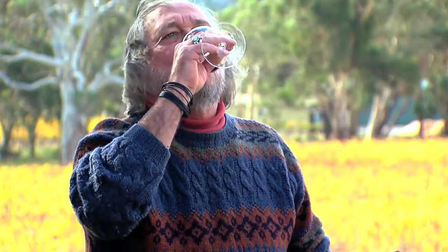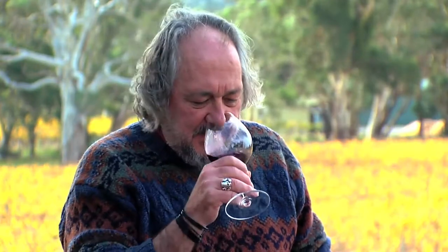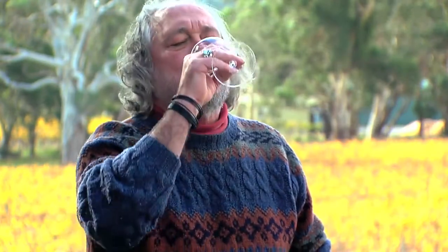It immediately smells vivacious and lively. And it tastes the same. It's really bright. I can imagine having this with pork ribs or any of those sort of medium flavoured meaty dishes. It's got really bright acidity, which makes me feel uplifted and hungry. I'm not spitting that out.